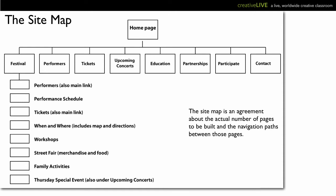The wireframe is sometimes confused with the sitemap, and some people use these terms interchangeably, and it's not accurate. I also set up a sitemap because this too is an agreement between me and the client to say, this is what we're going to build. This is the actual number of pages. And we had some back and forth on this, which was a little confusing, because I said, all these subpages, see this column under festival on my left, I said, are these all parts of the festival pages, or are these unique pages? And he responded to me that those were all unique pages within the festival page.